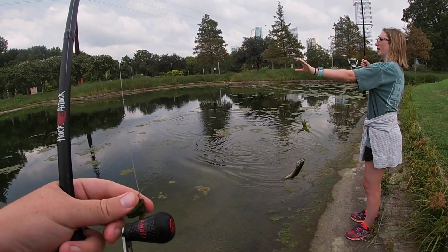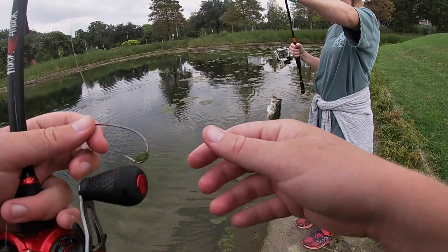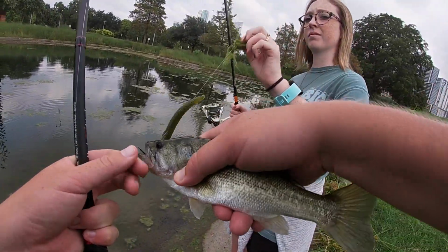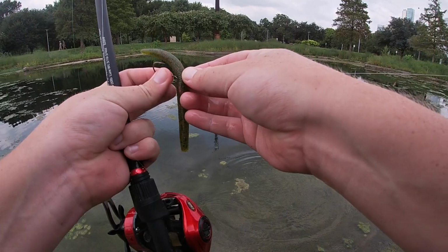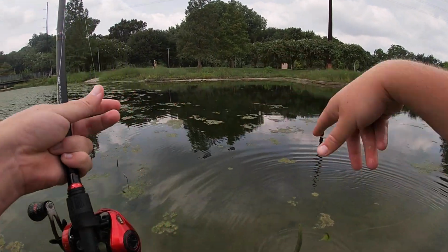Kill him with the dink. Big hole more. Oh, make sure that worm doesn't go anywhere. I guess I'll pop him off real quick. A little dinker. Bass number two on the day that we've actually landed. Adios, amigo. Take a dink. Yeah, you might want to take some chunks out on this edge.